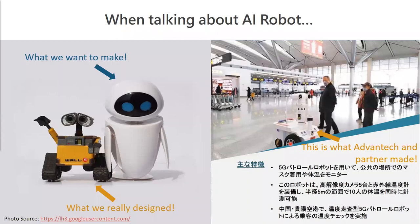This is a very efficient and high accuracy solution for airports and train stations in China. This robot is made by Advantech's partners. We offer the hardware, the computing platform, and our partner makes the outlook and the AI software inside. So Advantech can provide a full portfolio of Edge AI systems, and our partners and customers can embed your software inside our platform to make AI land at your job site.